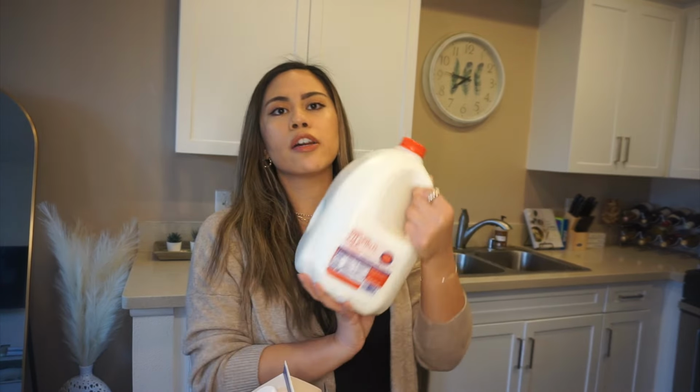And then the last thing from Trader Joe's is just some milk for my fiance, since he doesn't like oat milk. And that's everything that we got from Trader Joe's. This did come out to about $100, which I don't think is too bad. This does last us about a week and a half.